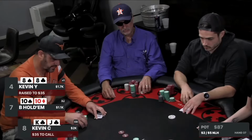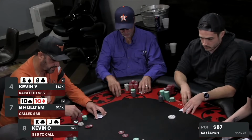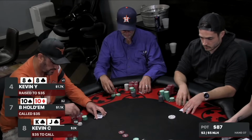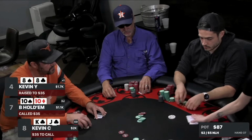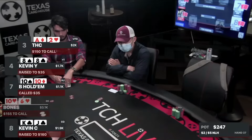He holds him with tens. He's going to raise this ball. Oh, he's going to just call. Yeah, I don't blame him. And Kevin C with the King Jack of clubs is going to make the squeeze. And B holds him will be able to call if something crazy doesn't happen. 160 is the size of that raise.